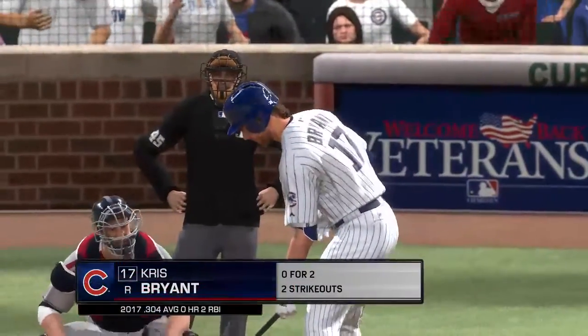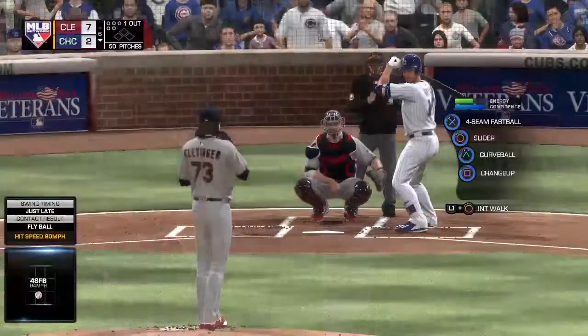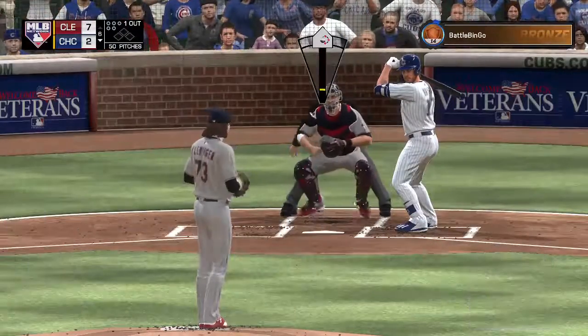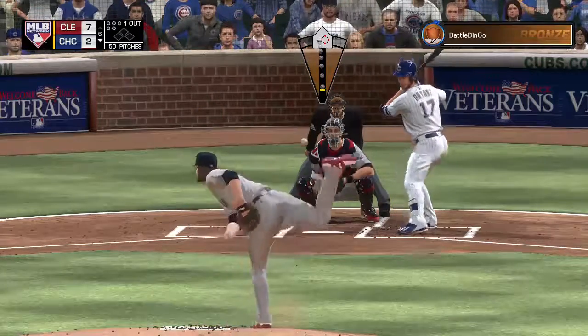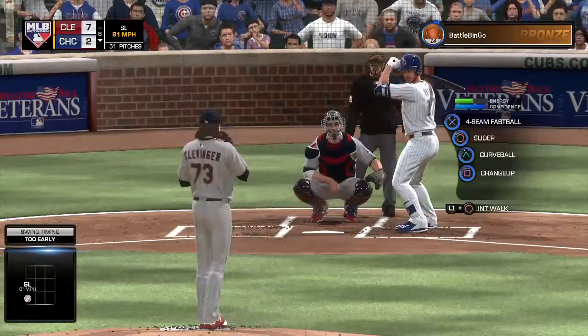Stepping in and ready for another, third baseman Chris Bryant. Been a strikeout victim twice in this one. Infield in the overshift here. Now the pitch. And a whiff at a good slider that time.